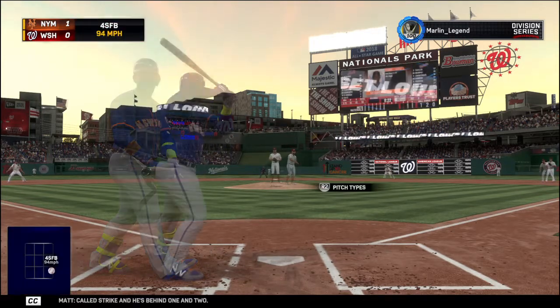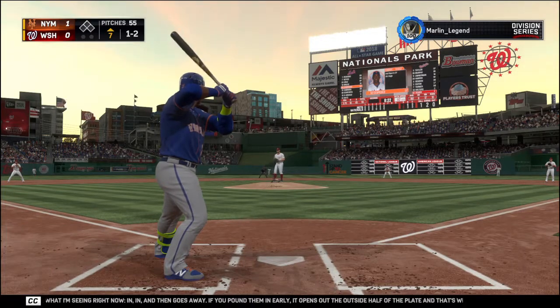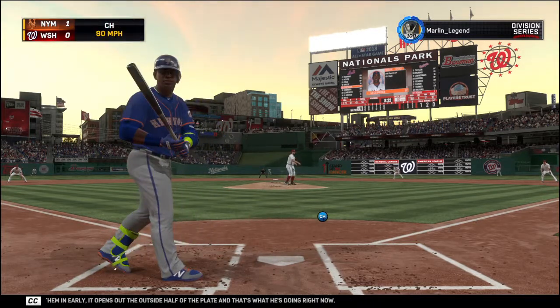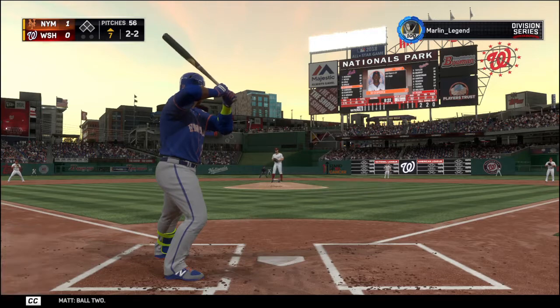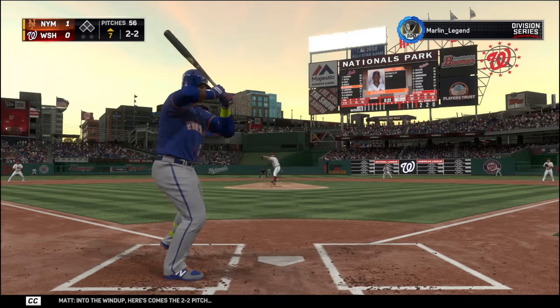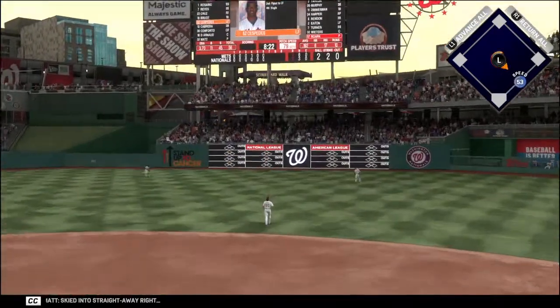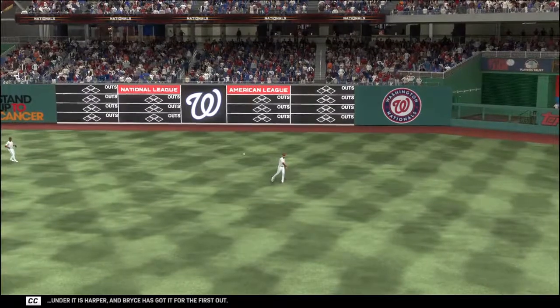Called strike, and he's behind 1-2. I like what I'm seeing right now. In, and then goes away. If you pound him in early, it opens up the outside half of the plate, and that's what he's doing right now. Ball 2. Into the windup. Here comes the 2-2 pitch. Skied into straightaway right. Under it is Harper, and Bryce has got it for the first out.